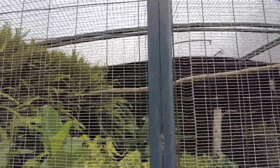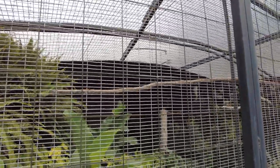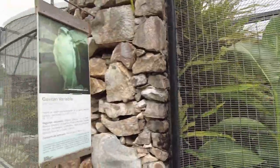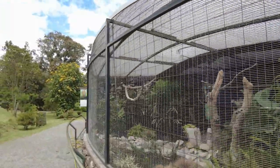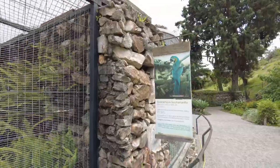And all of this bird content. This is gonna be a long video. We may have to split this into 2 videos. I wasn't expecting all of this bird content. More blue and yellow, blue and gold macaws.